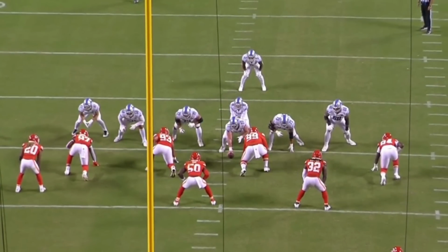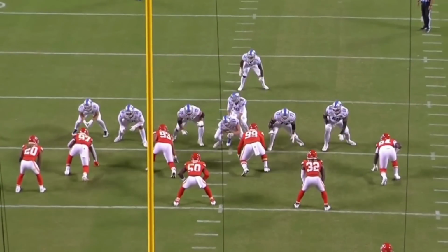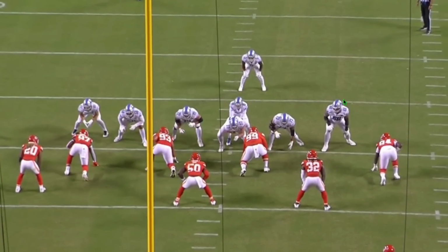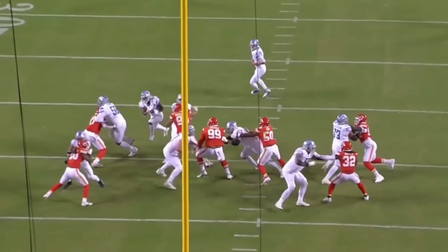You got your veteran right tackle doing a great block on the defensive end, your slot receiver blowing up the safety. And again, you can see all the pulling action I talked about before. Look at 50 and 32 for the Kansas City Chiefs. Watch the first step, right? You step to the right, get upfield. You see the seal here. You see the slot receiver getting down on the safety. You can just see this hole open up.